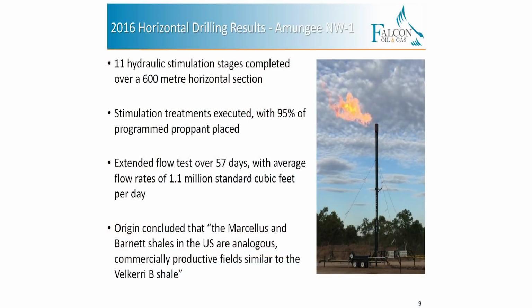So finishing that drilling program, we went back to the well that we drilled out horizontally at the end of 2015, and we fracked it at the back end of 2016. 600 meter frack, 11 stages, and we tested it over 57 days. IP'd at 1.1 million a day, it finished at 1.1, it averaged 1.1.